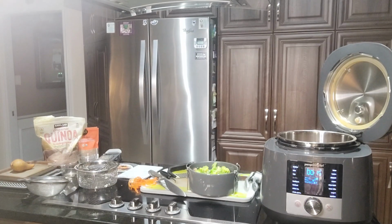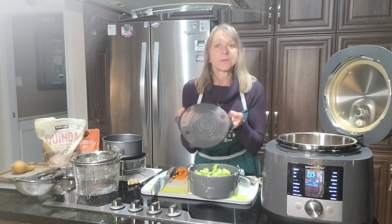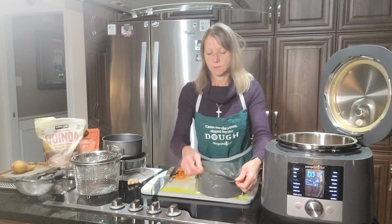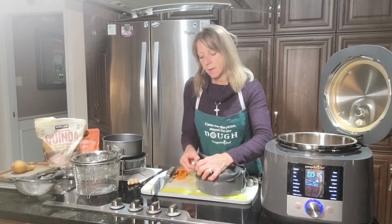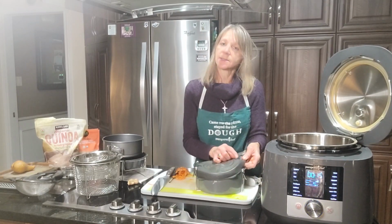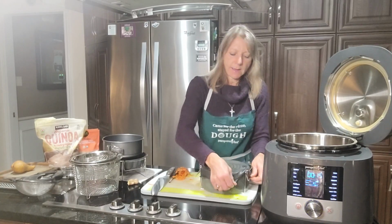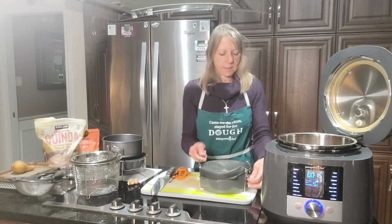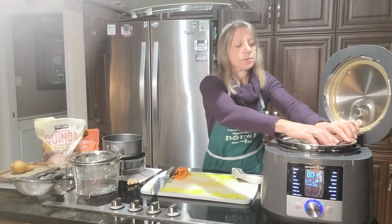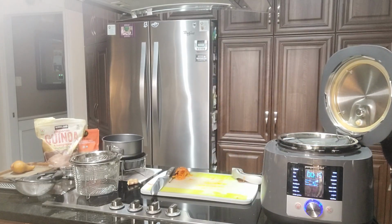And so we've got here the silicone lid. So all we need to do now is just put the silicone lid on, and the silicone lid has some little holes in it to let the steam out inside. And here we have, just pop it in like so. And now we just put the lid on.